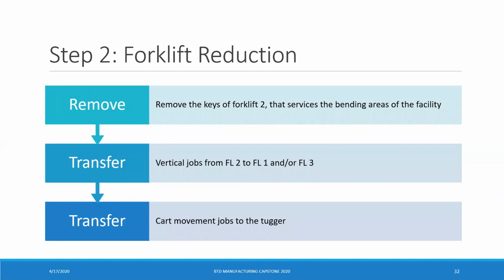Step 2 would be the actual forklift reduction. So the idea here would be to remove the keys of forklift 2 that services the bending area of the facility. All of the vertical work would then be transferred from forklift 2 to forklift 1 and or 3. This would need to be discussed on who's going to take over which tasks. The third piece of this would be to transfer all cart movement jobs that are horizontally done and can be done by the tugger to the current tugger driver. So communication through all of these steps will be very critical.